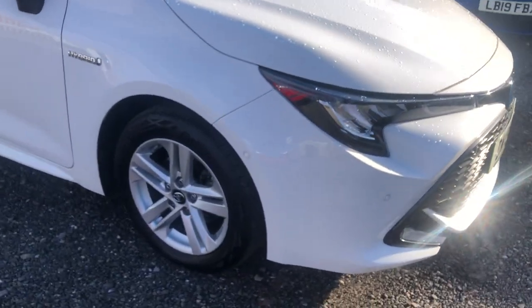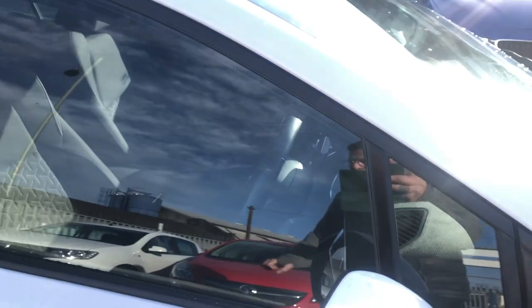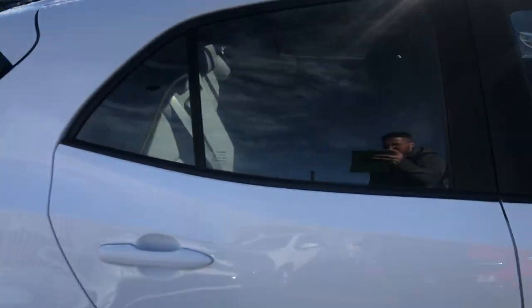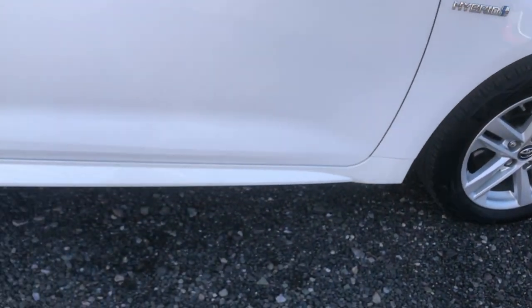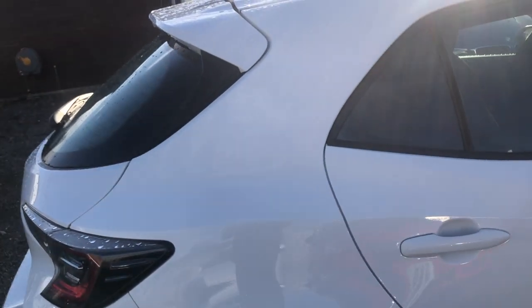Now moving around, still see the front parking sensors. You've got satin black just here, and then you can see a gloss A-pillar. Black window housing, satin black, of course, on your B-pillars. And you can see moving around, body colour door handles, nice extended side skirts to give it a bit of flair and a bit of character as well, and a nice, shapely rear end.